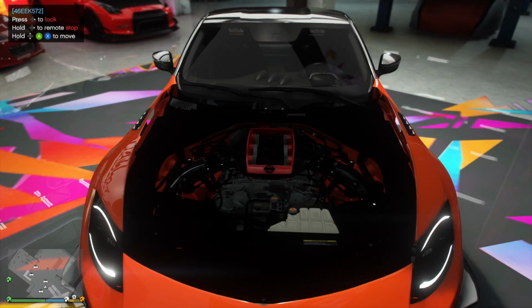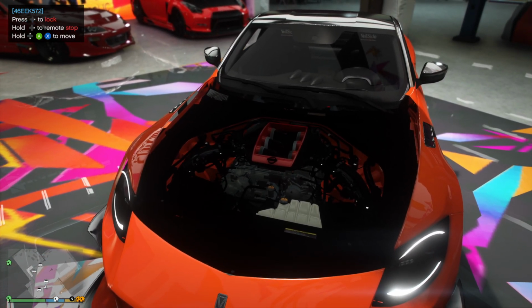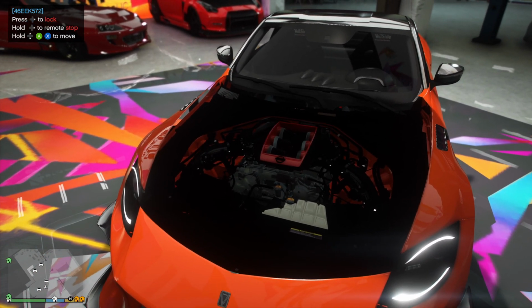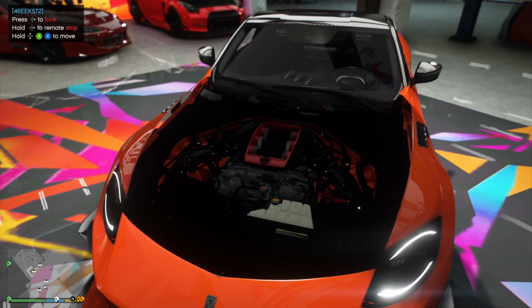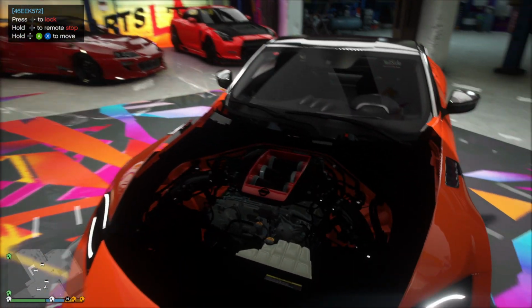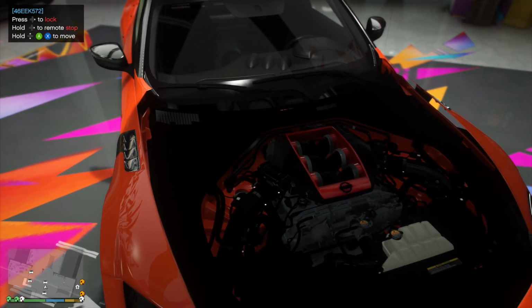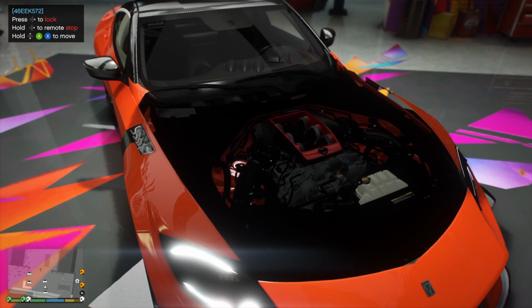And you guys see it right here. We have an 800 horsepower stage 2 tuned RB38 twin turbo engine inside of our Veilside Nissan Z. Like, bro, you cannot tell me I did not do my thing on this car. You can't tell me I didn't cook with this car.